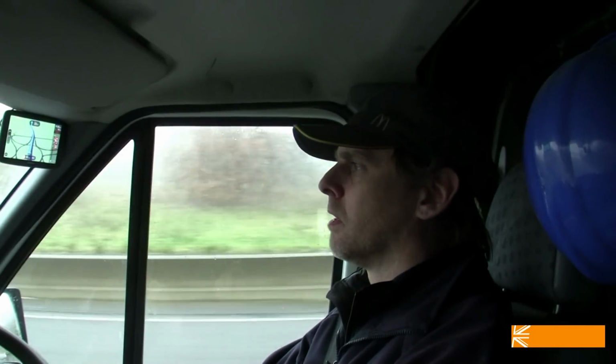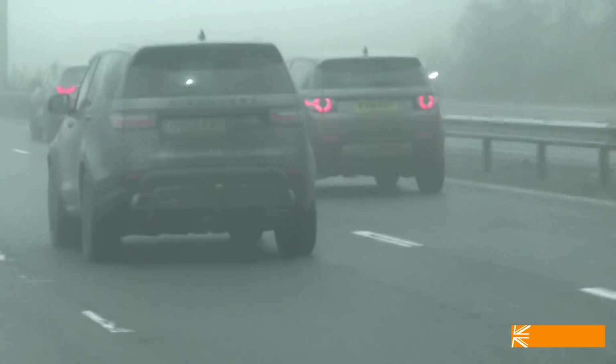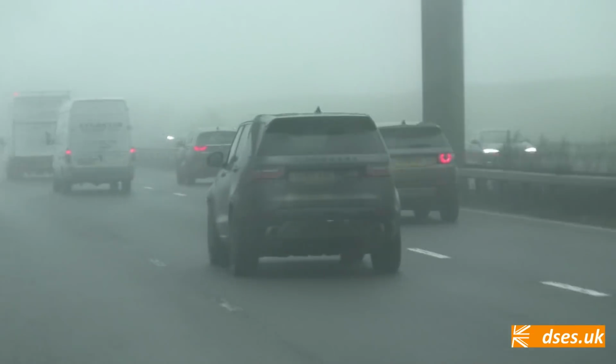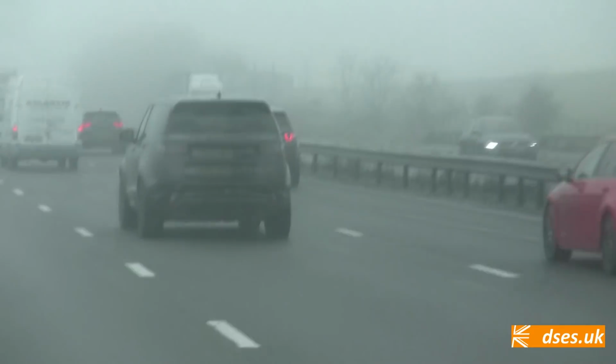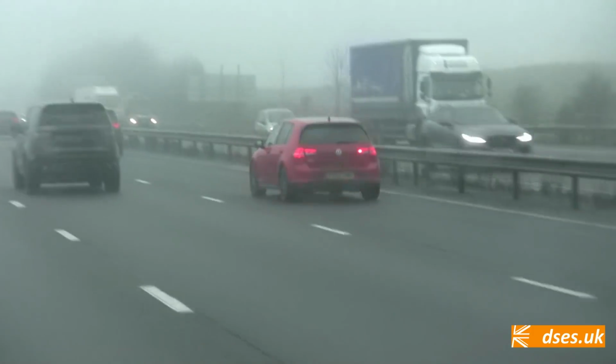And how come it's always people in grey road coloured cars who drive in the fog without any fucking lights on? Look at this here in the Discovery. No fucking lights on. Grey car in the fog. What an asshole.